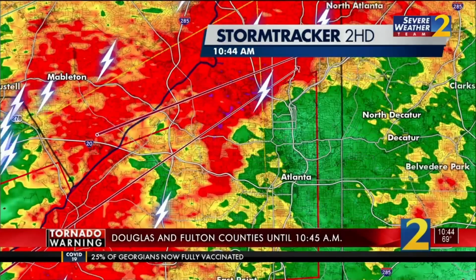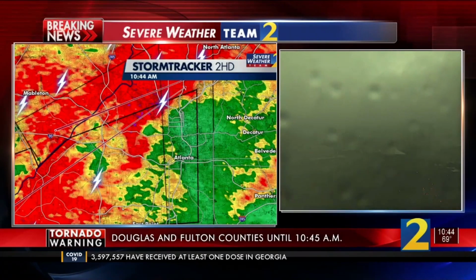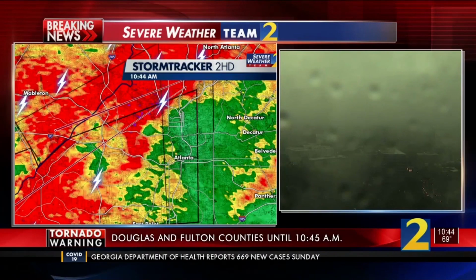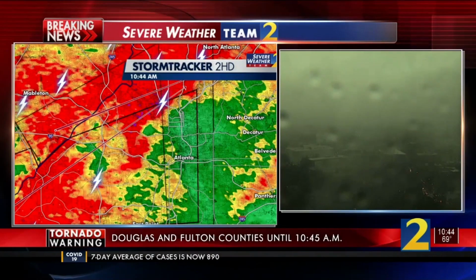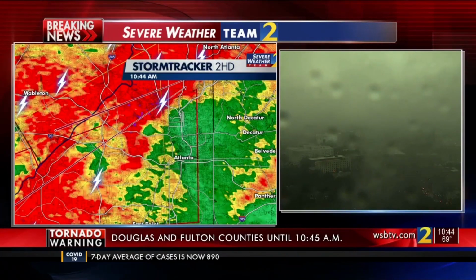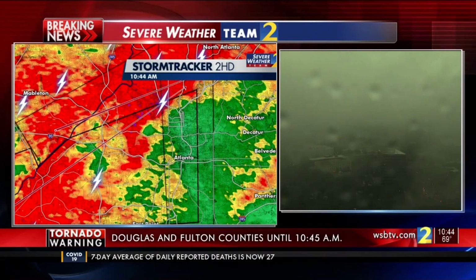Let's see what's happening now as we pull up our Midtown camera right now. And you can see all of these low clouds right now. The storm is just to the west of our Midtown camera right now. So we are actually our camera on West Peachtree Street. So we're a little bit north of where this storm is likely to track. But if you're in Midtown, you are in this tornado warning. You need to be in your safe place right now as well.